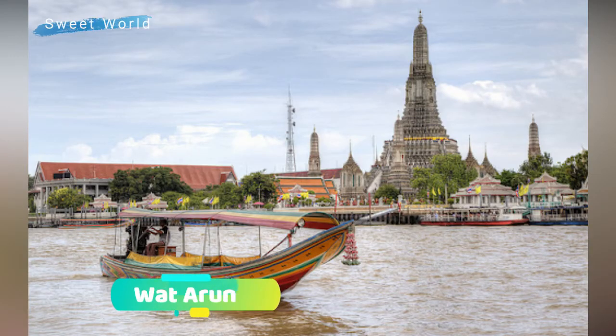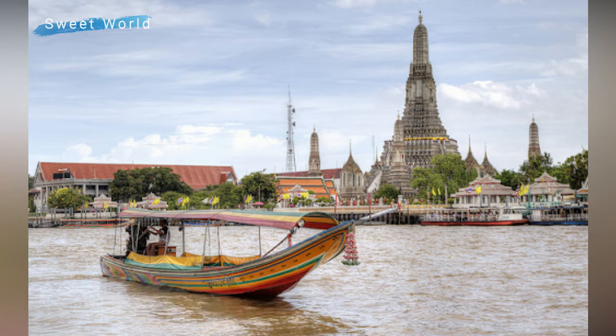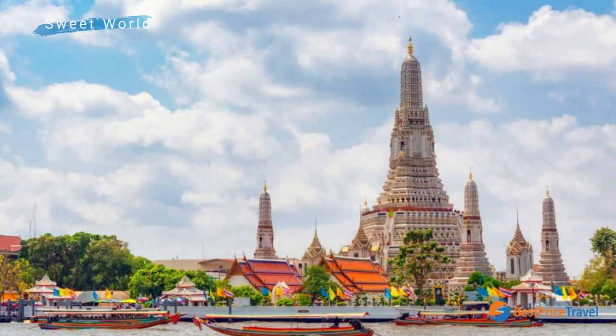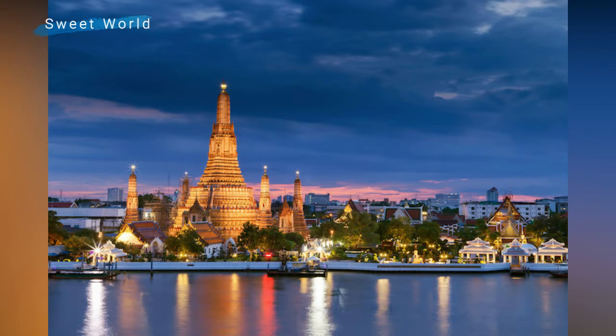Wat Arun is known as the Temple of Dawn, but it might just as easily be known as the Temple of Magnificence. This temple, rising above the Chao Phraya River in Bangkok, is nothing short of spectacular when it's lit up against the night sky. One of Thailand's landmarks, the temple is just as stunning when lit up by the morning sun. The Khmer-style tower, covered with colorful porcelain, glistens in the sun. Surrounding buildings are covered in seashells and more porcelain.